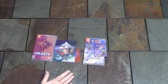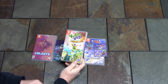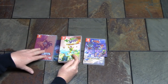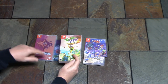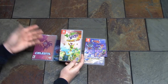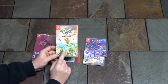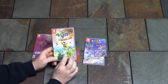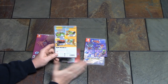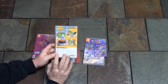But I got another title, Yooka-Laylee and the Impossible Lair. And it's crazy because the first Yooka-Laylee game was released by Limited Run, but this one was put out by a different team. I guess it was released by Team 17. And this Yooka-Laylee game is a lot better than the first one. This one models after Donkey Kong Country, and it's a lot of fun. It's way better than the first, even though it uses similar characters and everything, which I think is totally fine.